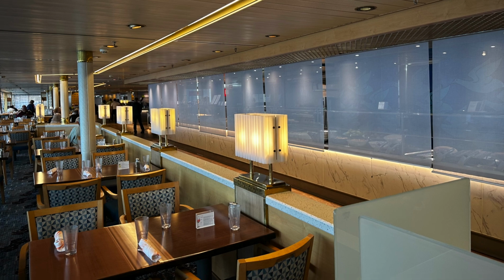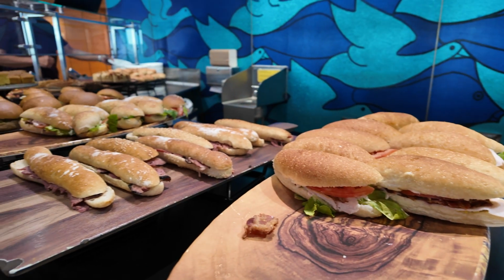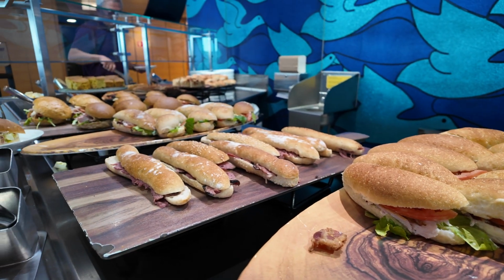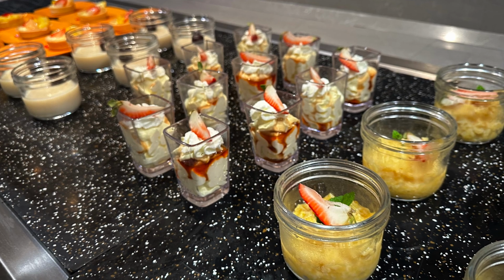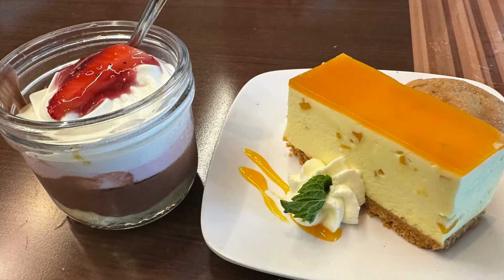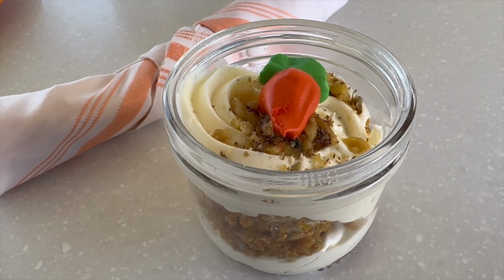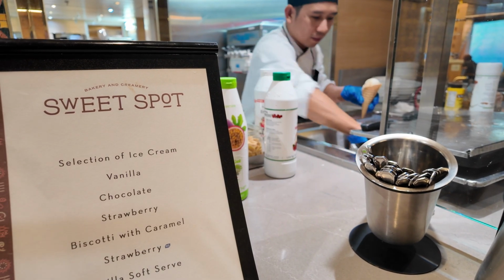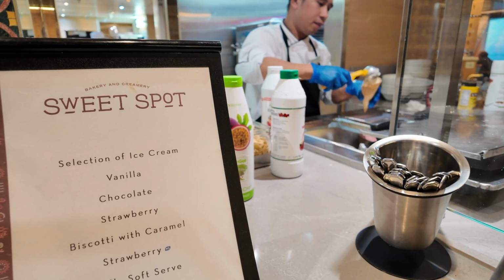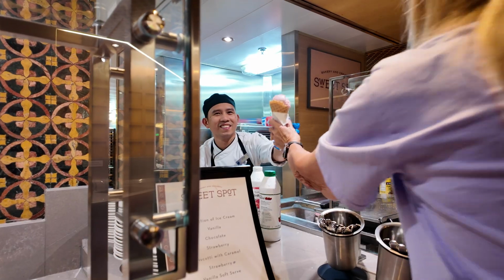And of course, there were the usual specialty stations, such as customized salads and pastas, sandwiches, cheesy pizzas, and an Asian food station that included a variety of sushi and sashimi during lunch. And let's not forget about the ever-important dessert station. Carrot cake in a jar, anyone? Here, you'll also find the sweet spot, offering soft serve and hand-scooped ice cream topped to your liking, or served simply in a freshly made waffle cone.